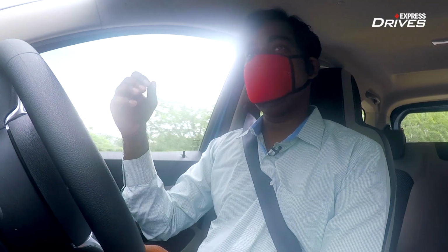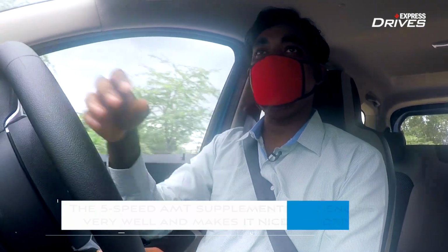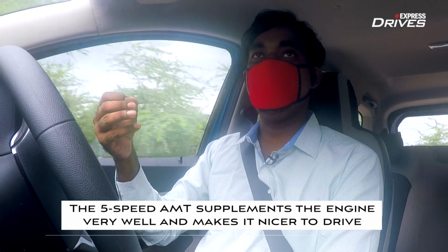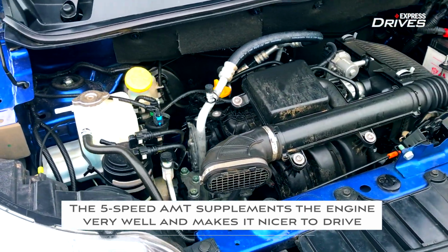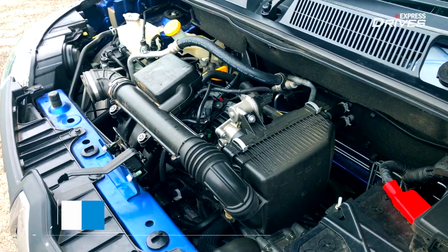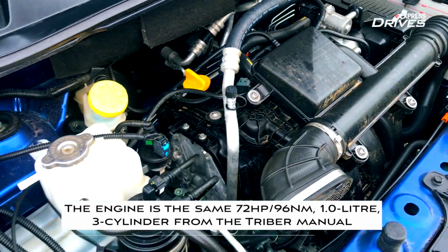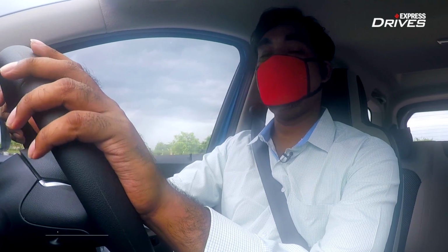The biggest change in the Triber is the addition of the AMT, and that has actually enhanced the character of this engine. This engine is a 1-liter 3-cylinder motor that produces 72 HP of power and 96 Nm of torque. That hasn't changed with the AMT, and again, it is similar to what the manual produces.